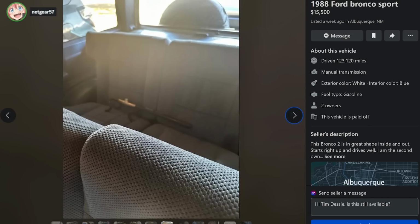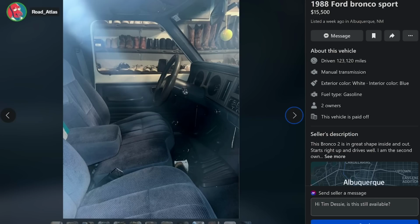I hate modern trucks so much. Look at how many cowboy boots this douche has. This guy's based as hell, dude. He probably doesn't even have a single pair of Lucchese.